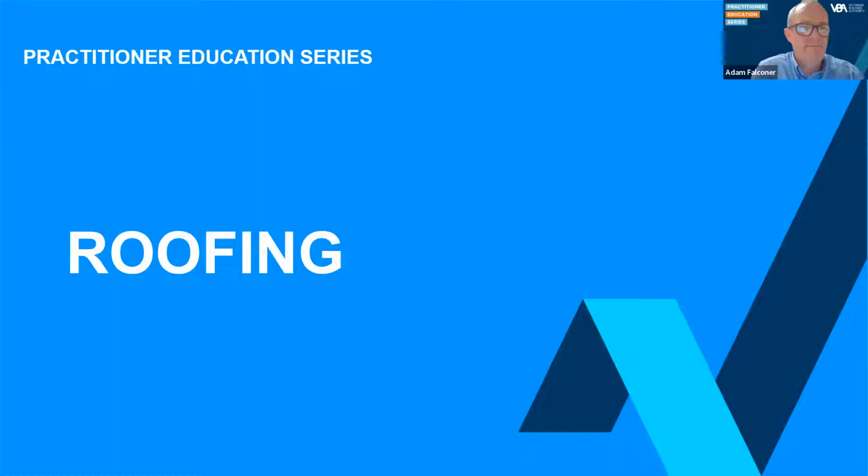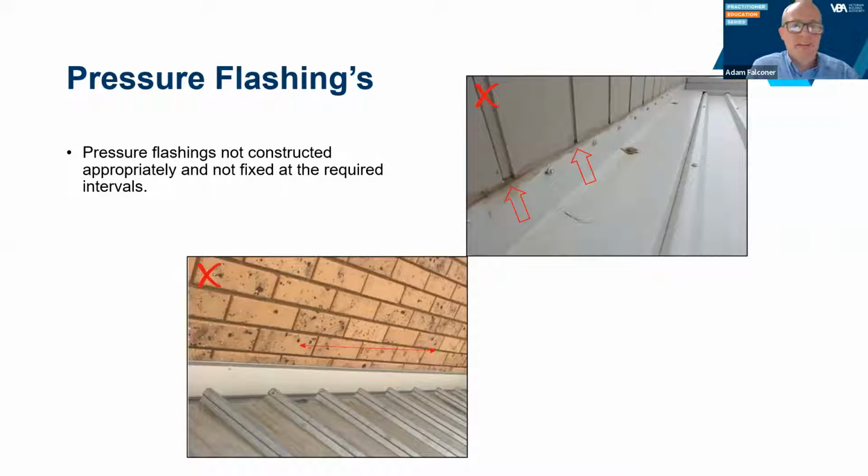Roofing. Pressure flashings seem to get a few plumbers out there. Here are two examples of what not to do. The top photo is non-compliant as the pressure flashing has been used against a cladding with grooves, which isn't a smooth surface. The apron flashing in this photo also has a few issues. The next photo shows a flashing constructed correctly, but installed in a non-compliant manner. The raked brickwork is not a smooth surface, and the fixings are spread further than the 100 mil required.